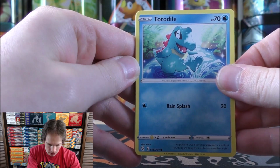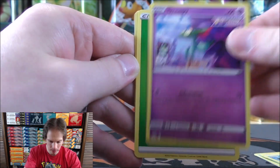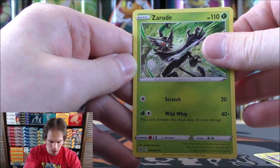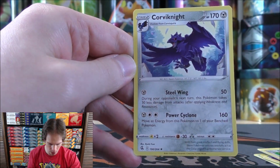Totodile starts this one. Phantom, Snorlax, Snom, Dreepy, Grass type energy, Primeape, Zarude, Delcatty, reverse holo of a Klefki, a common, and the final card would be a Corviknight.